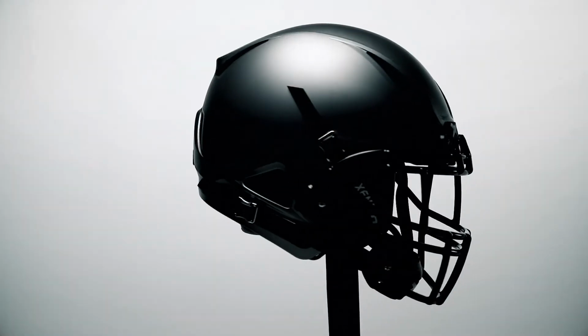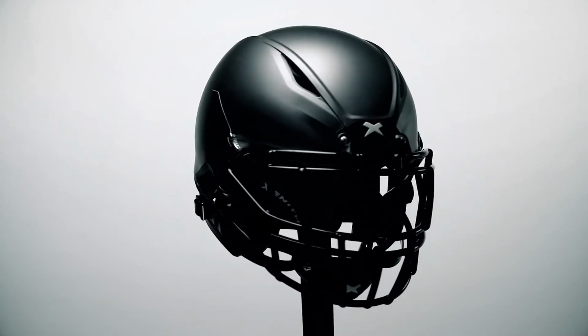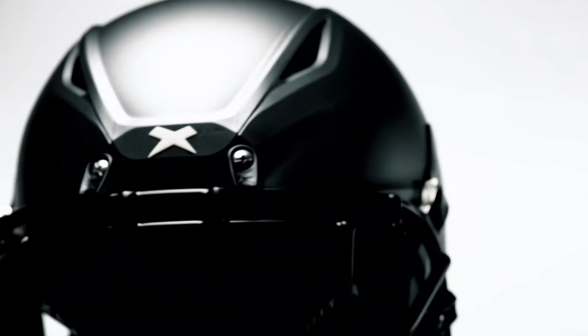Business before KBMax was really confusing. You don't necessarily think of helmets as a very complex product, but when you start to do the math, there's billions and billions of ways you can configure a helmet. One of our biggest problems was order accuracy.